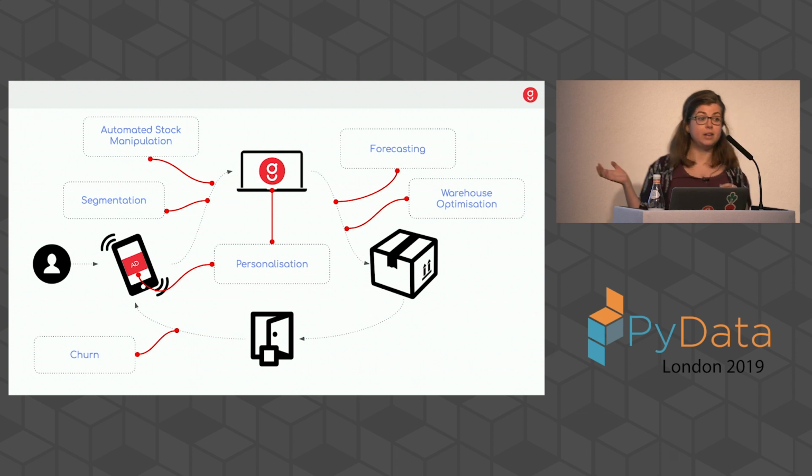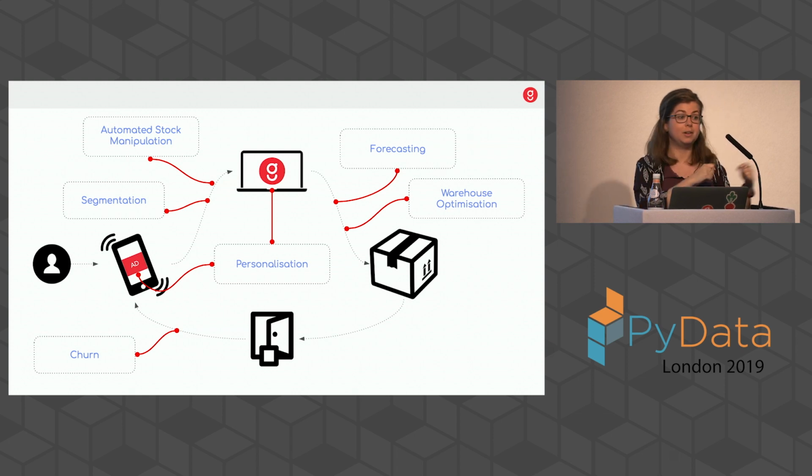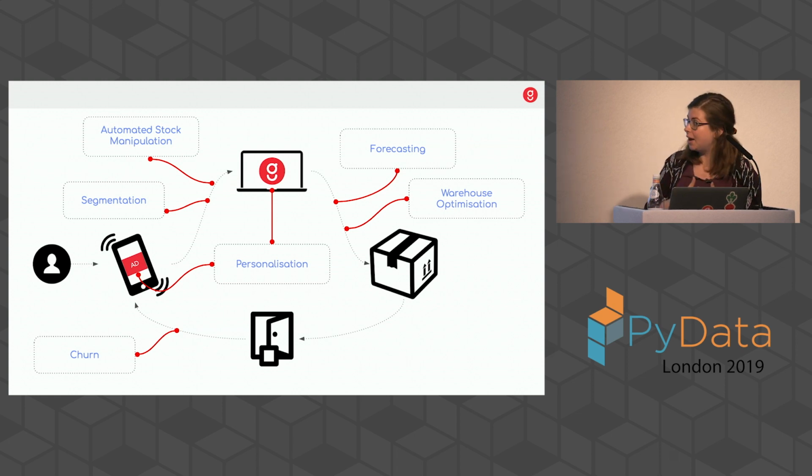Then warehouse operation. So in our warehouse, we also heavily rely on data science. So we've got different optimization algorithms to make sure that all the ingredients are where they should be, and that the boxes are being routed in a way that is going to have the most throughput so that we can pack the maximum amount of boxes in the least amount of time.